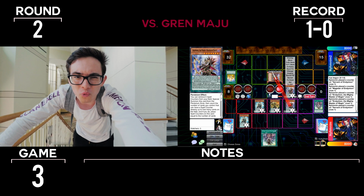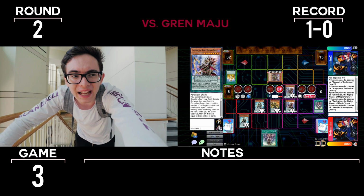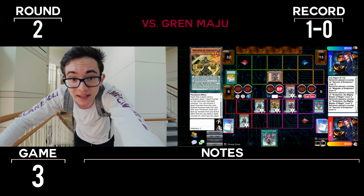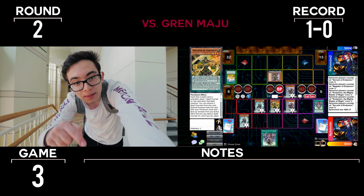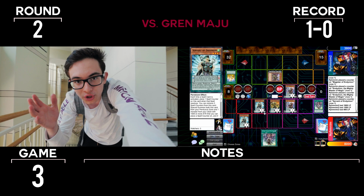I'm left in a really weird situation because if I leave those Endymions on the field, the 1 with the counter in the extra monster zone and the 1 in the main monster zone, I'm going to lose to Super Poly.